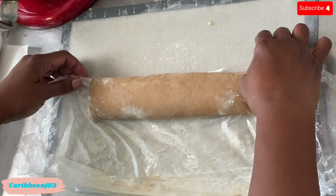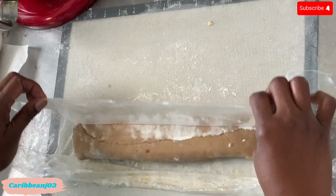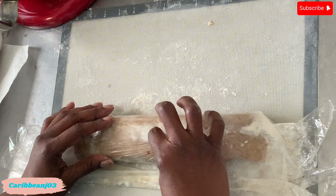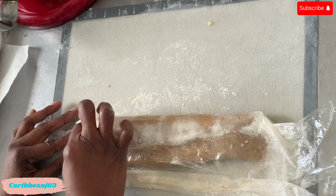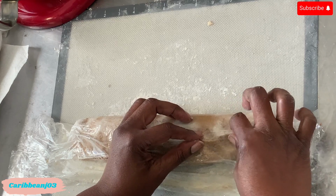So here we go. I'm going to roll this back onto the plastic so you can see what it looks like. So now I'm going to use the plastic again, and I'm just going to gently press, just like you're making a French baguette. Just press the two pieces of the dough together, and then you will roll that fingerprint out.